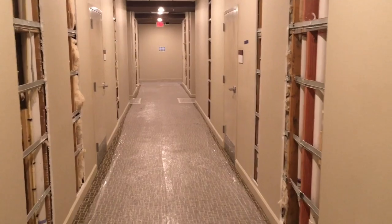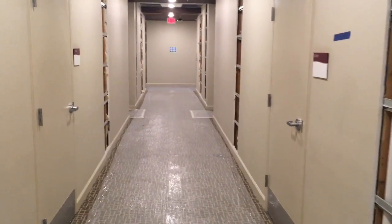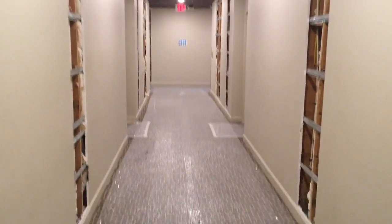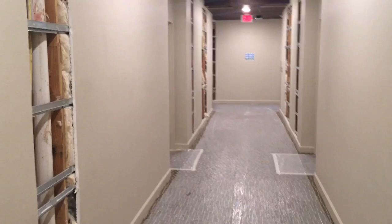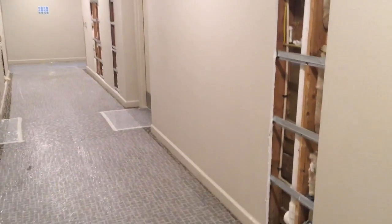Here is a walkthrough through one of the corridors in the buildings to show all of the demolition that we have done to expose the plumbing stacks and find any necessary repairs. All of the corridors in the 3 buildings look like this, as well as all of the units.